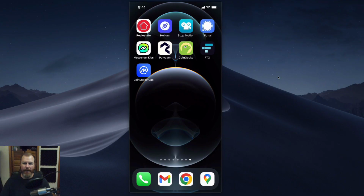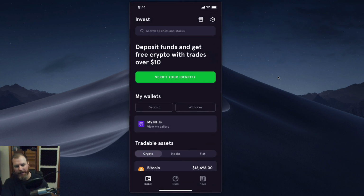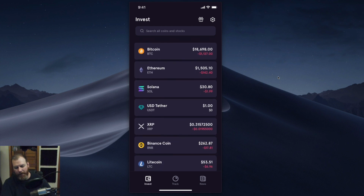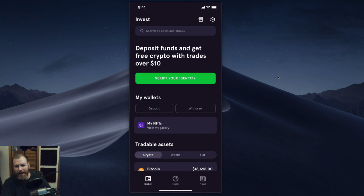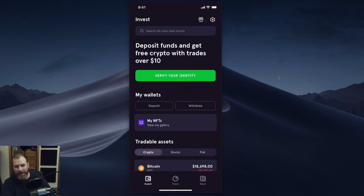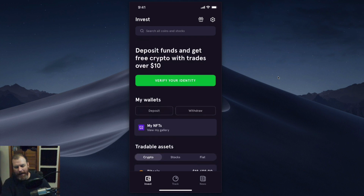Number 3 is an app called FTX, and it used to be called Blockfolio, which is one of the original crypto tracking apps. Now, Blockfolio was bought out by the centralized exchange FTX, and now they have a similar portfolio tracking system to the CoinMarketCap and CoinGecko, but this is integrated with some cryptocurrency wallets. So that's the main difference with the FTX, is you can actually have this integrated with your FTX account, and you can do things like add cards.